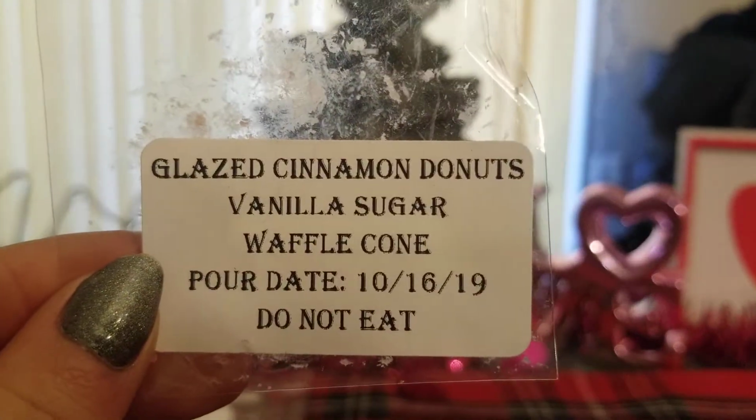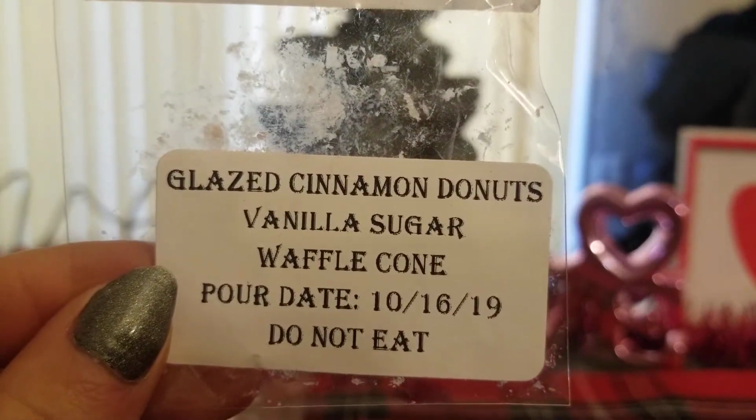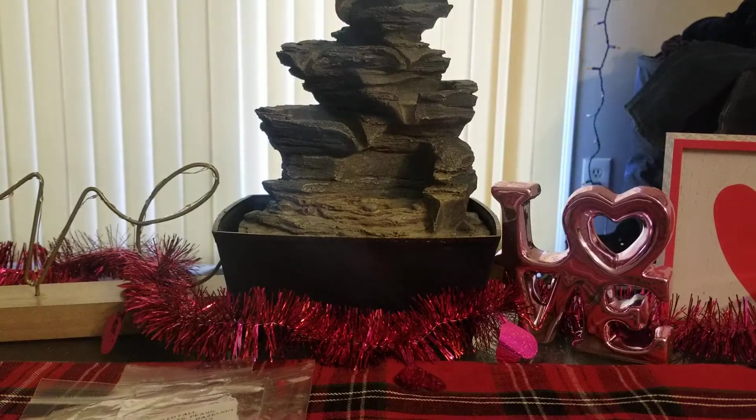Then I did glazed cinnamon donuts, vanilla sugar, and a waffle cone. This one was absolutely amazing. It was definitely on the sweeter side because I normally melt a lot of fall stuff from Sassy Wax Melts, because I went apeshit, sorry for my language, but I did, during her fall restocks. I always bought stuff, and then she always sends at least 10 samples in every one of my orders.